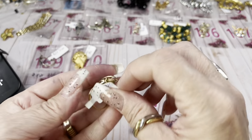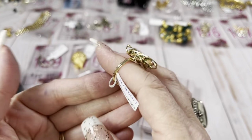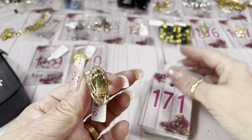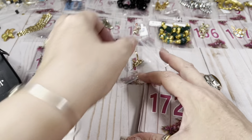And we're going to stop. We have a unikite ring. Gold tone wire wrapping. I had asked 10. This one's going to be 5. $5.